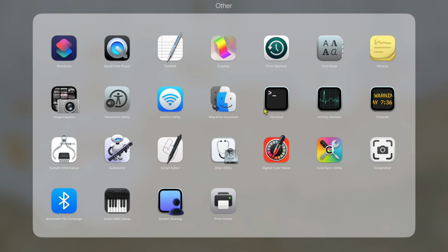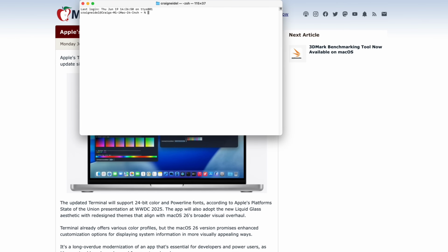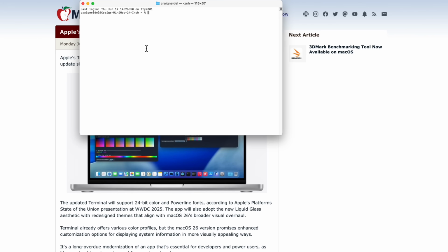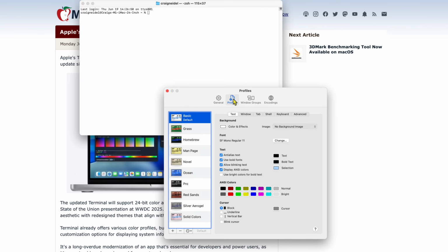If you go in here and open up Terminal, you'll have a terminal window open over here. I'm obviously not in the new version. I'm in Sequoia 15.5. So here it is right here. If I go up to Terminal, then Settings, and then down here, look at this. If you go into your profiles, you're going to see that you can actually have colors right now, as we speak.